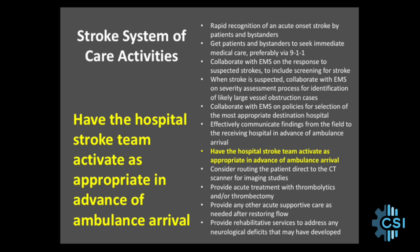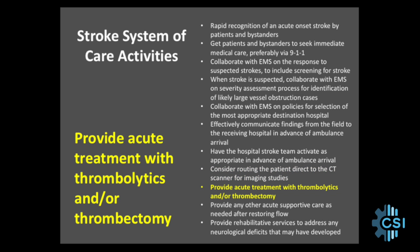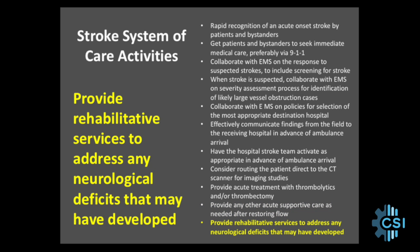Have the hospital stroke team activated prior to ambulance arrival. Consider routing the patient directly to the CT scanner upon hospital arrival to save more time if it's appropriate to do so. Then make the appropriate decision about acute treatment with thrombolytics and/or mechanical thrombectomy. Provide any other supportive care as needed after restoring flow, and then provide rehabilitative services to address any neurological deficits that may have developed. That stroke system of care scenario involves lots of different providers.